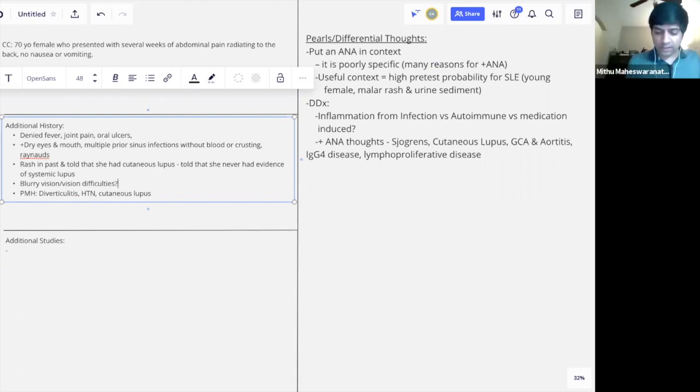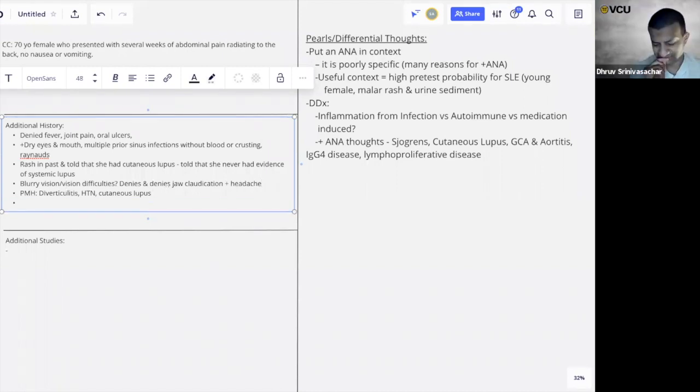So good question. She denied any history of headache, vision changes, jaw claudication. So those would be things we would think about with GCA. And then you had asked about, what was the second part again? I just want to get a set of vitals. Sure. So she's afebrile, heart rate 76, blood pressure 121/42, respirations 19, and satting 99% on room air.